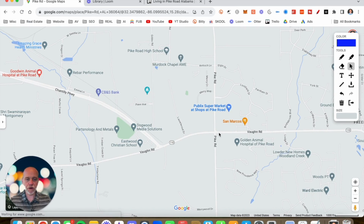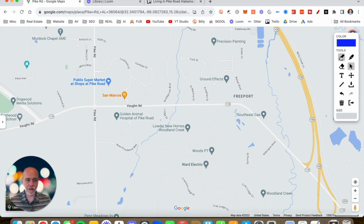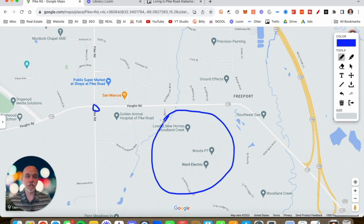Okay, while we're here at this intersection, let's go ahead and take a look at one of the neighborhoods that's close by. Here's the intersection where we started, and here is the neighborhood we're going to go check out. It's called Woodland Creek, and then we'll go check out a home in there. Okay, so let's go check out Woodland Creek, and we'll come back to the map and see about some drive times.